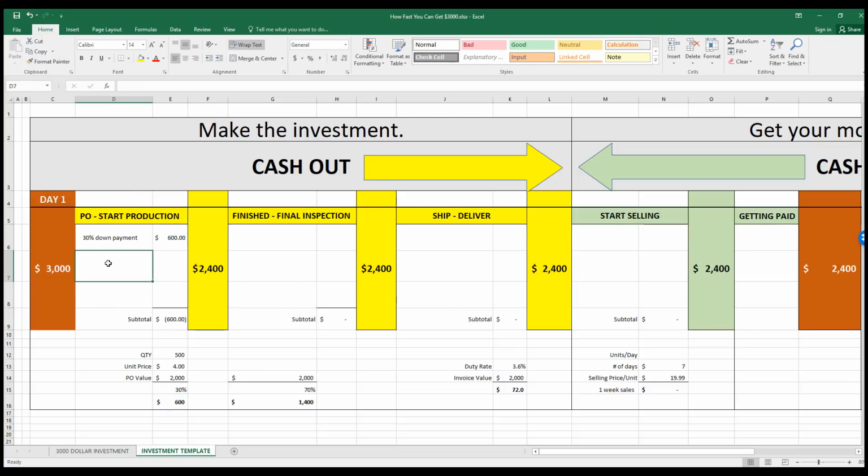What else do you need to pay? If you pay through TT, you may end up having to pay a wire transfer fee. That could average $30 to $45. Let's just say it's 35 bucks. This subtotal automatically adds up each line item, and this is your ending cash balance. After deducting 635 from 3,000, your ending balance right now is 2,365 on day 3, after you made the wire transfer to start the production.